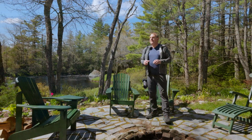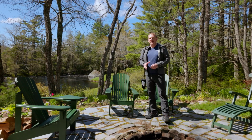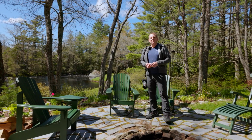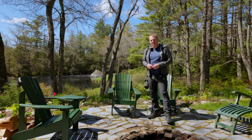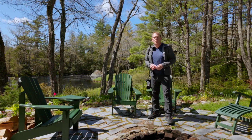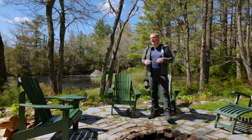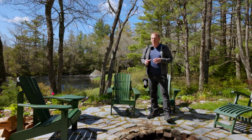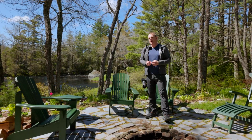This is such a spectacular location, far from major highways and roads. Standing here, I'm about an hour from Yarmouth, Nova Scotia in one direction and an hour from Shelburne in the other, on the edge of the Tobeatic Wilderness Area at Trout Point Lodge. And I've come here to explore some of the 40 hectares that make up this property.